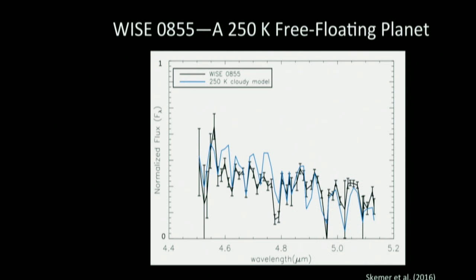So here it is. Here's the first spectrum of the coldest object. This is the first thing that we think probably should look something like Jupiter. The blue is a model from Caroline Morley at UC Santa Cruz, and the black is our spectrum. Most astronomers would complain that that's a pretty noisy spectrum to have spent 30 hours on, but that's what we can do right now.